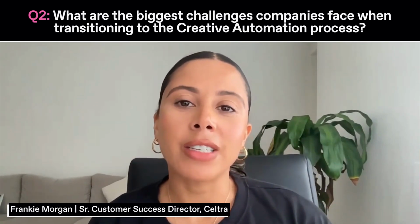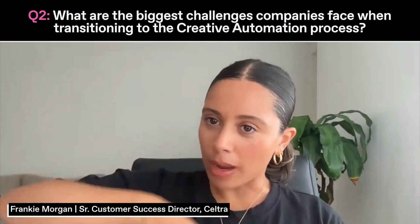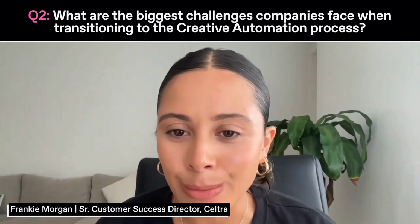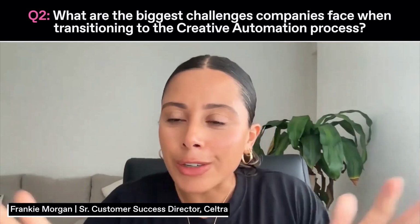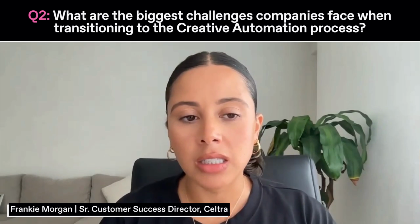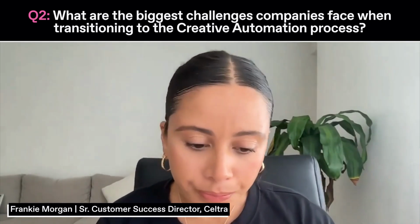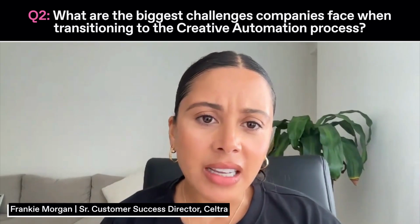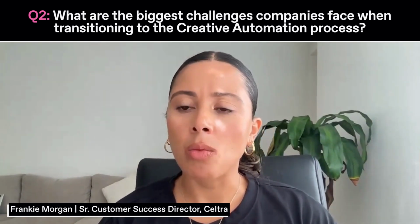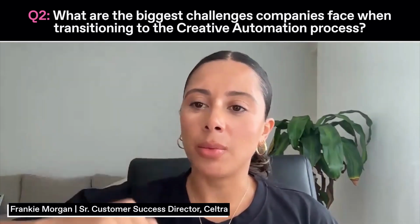So I would say there is a change management approach that needs to happen, not just at the top, but throughout the organization. This is something that Celtra has lots of experience in, whether it's a global organization or a smaller creative agency. There's still the same level of change, the change journey, I would say, that these teams need to go on. And then there are the teams that recognize that there is a change and they are willing and up for it. But there is also this learning curve that we so often see.